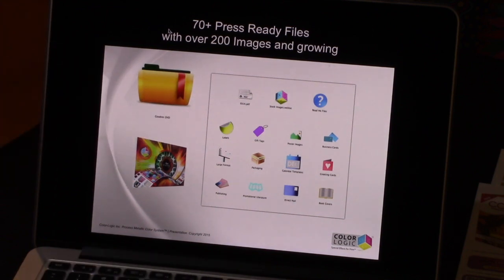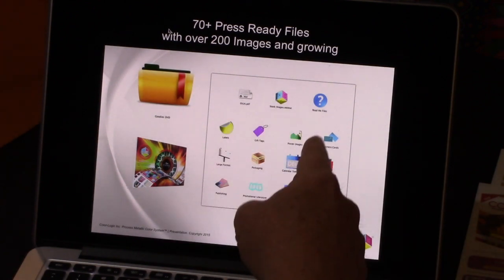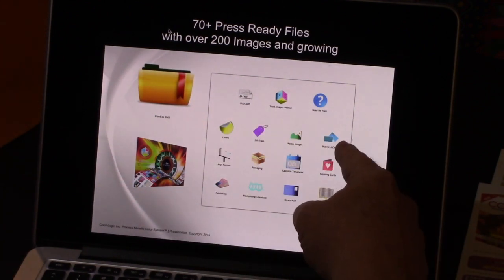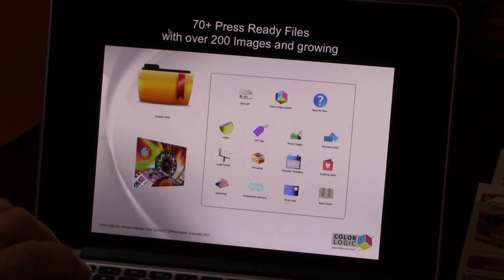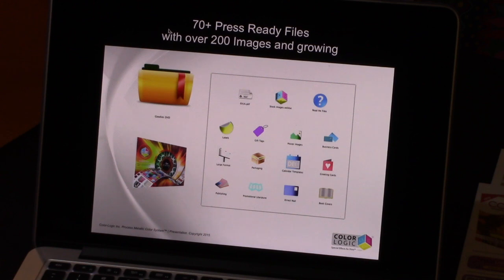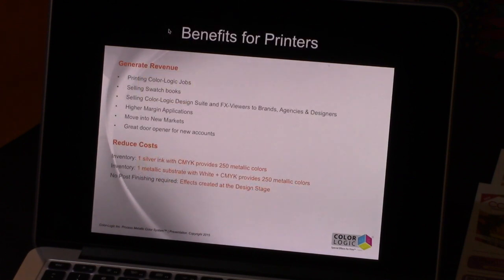We provide 70 press-ready marketing files with over 200 images. And we add to that every quarter. Again, they're not all the same things. There's labels, there's packaging, there's gift tags, there's posters, there's business cards. So it's a combination of all the different things our customers might do. And it might even lead you to get into new markets and new opportunities. But again, we add to those every quarter. And as long as you're in our SMART program, you'll continue to receive that. So as of the beginning of 2019, we had 70 plus marketing files. By the end of 2019, we'll have over 90 press-ready marketing files. So that'll continue.